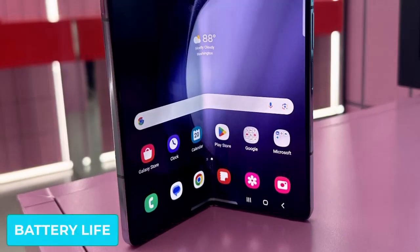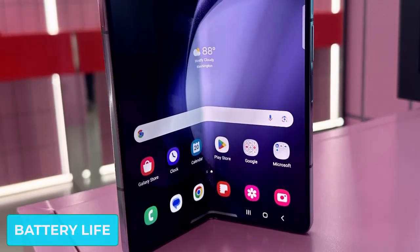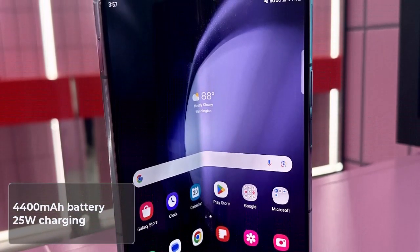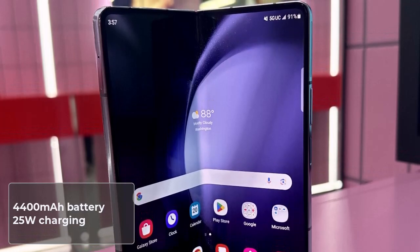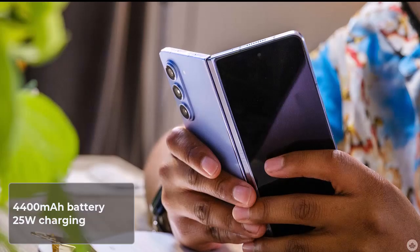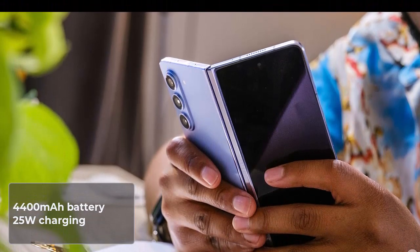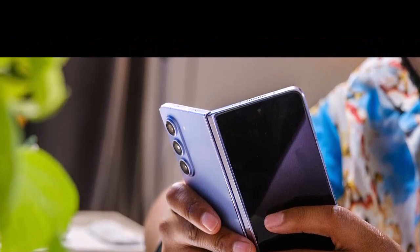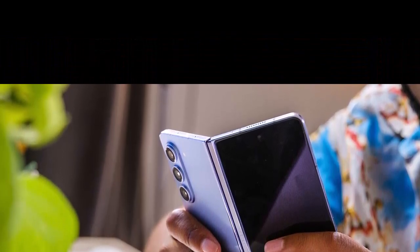Battery life: 4400 mAh battery with 25W charging. It's tough to learn about battery life when you're just spending an hour with a smartphone, yet I'm expecting a very similar performance to the Z Fold 4, since they sport the same 4400 mAh battery. We found the Z Fold 4 could pretty much get through the day with close to 5 hours of screen time, so improvements still need to be made.